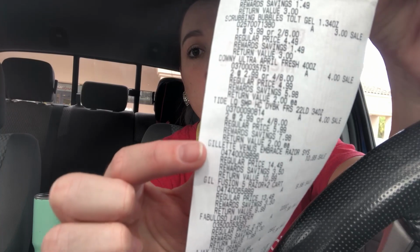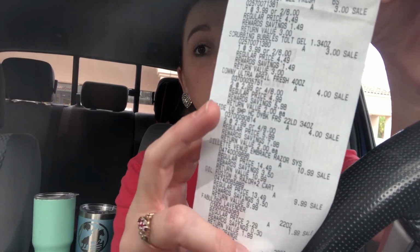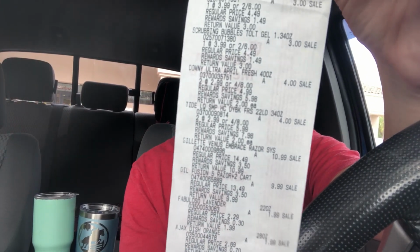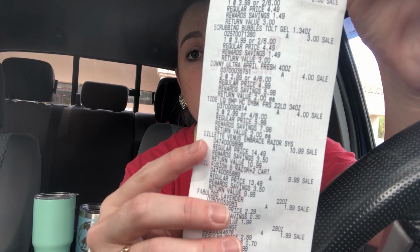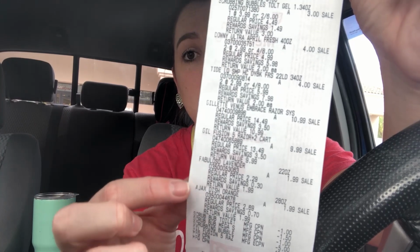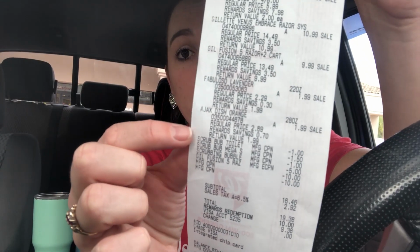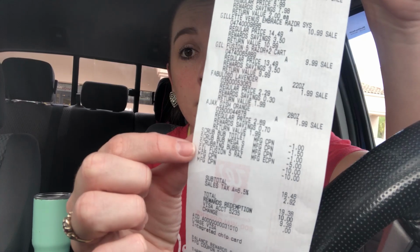So I got 2 of the Tide and then 2 of the Downy. There were no coupons on these. I didn't have any coupons. There is a 50% off coupon from the previous inserts, but I already used it. So the Gillette $10.99, the Venus $9.99, the Fabuloso, the Ajax. And then as far as the manufacturer coupons, the scrubbing bubbles came off. All the scrubbing bubbles came off.